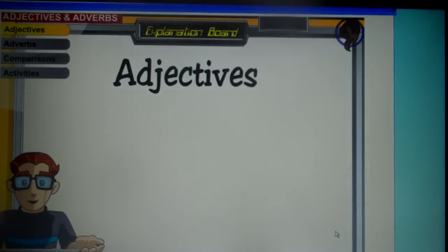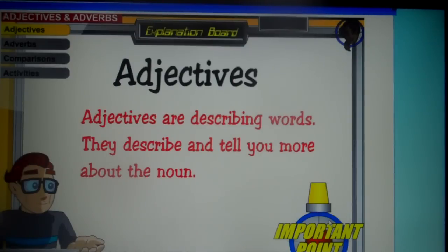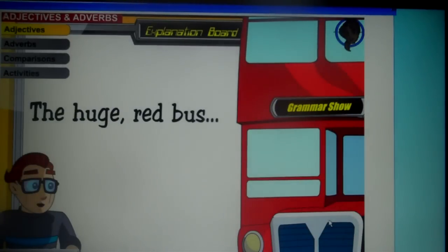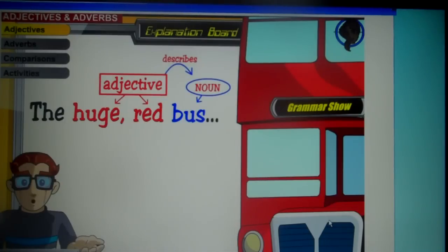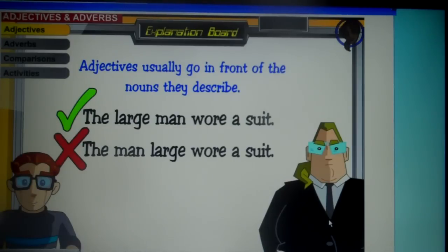What are adjectives? Adjectives are describing words. They describe nouns in the sense that they tell you more about the noun. Take, for example, the huge red bus. Huge and red are adjectives that tell us more about the noun bus. So it's the large man wore a suit rather than the man large wore a suit. In fact, one good way to decide whether a word is an adjective or not is to put it in front of a noun.